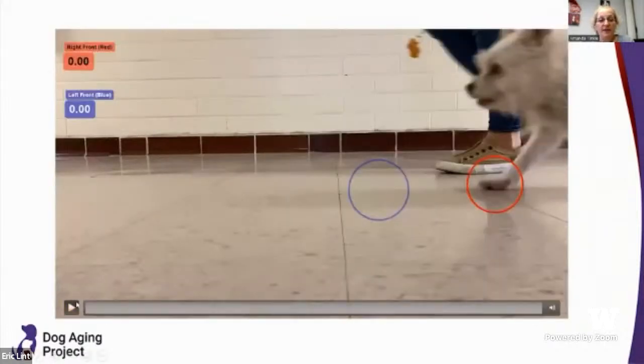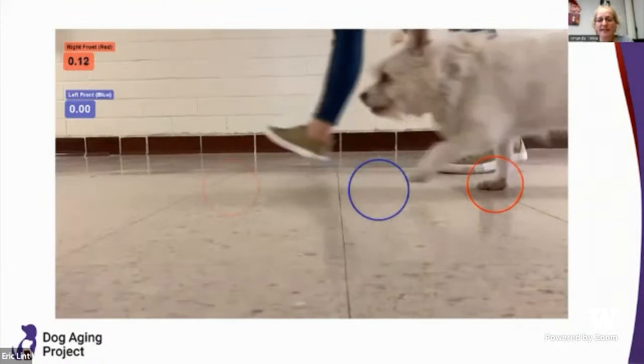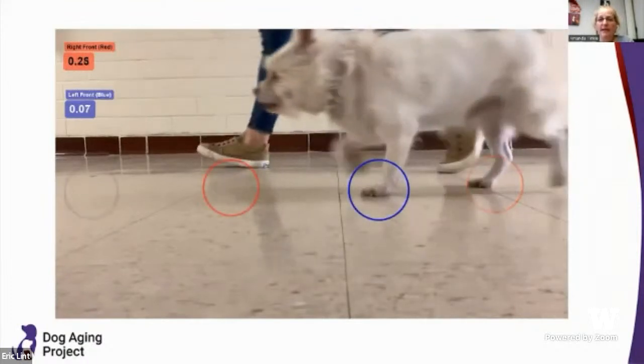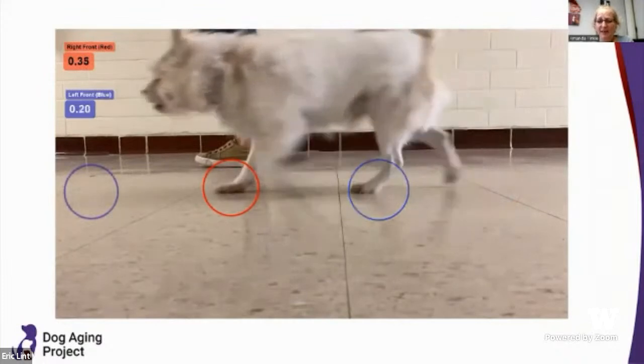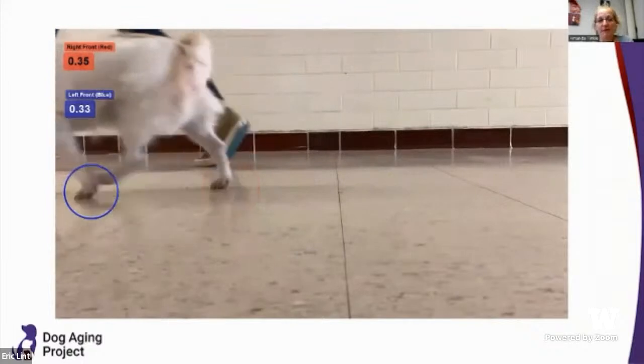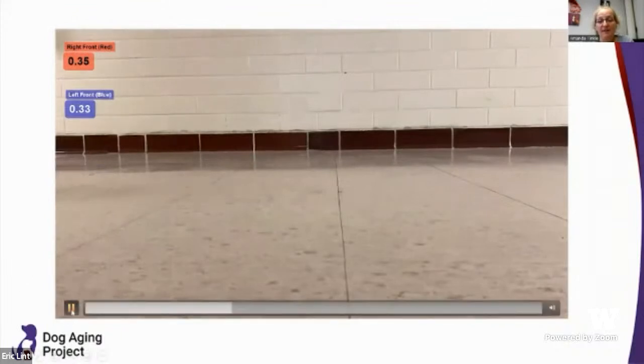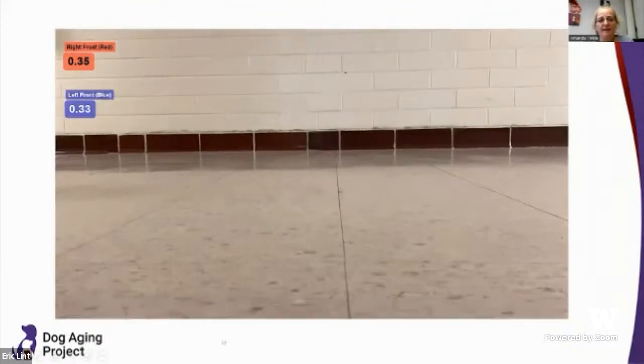And so then you take swing and stance together, and we have stride duration. That is the amount of time from when the foot hit the ground the first time to the next time that the foot hit the ground. And so we see for both front feet, we have about 0.35 and 0.33 seconds. And once again, those are pretty close together. So what that tells me is that this dog's fairly even across the front end.